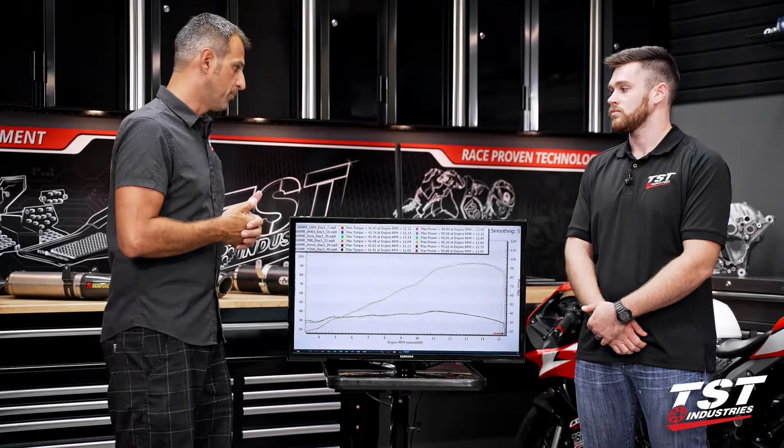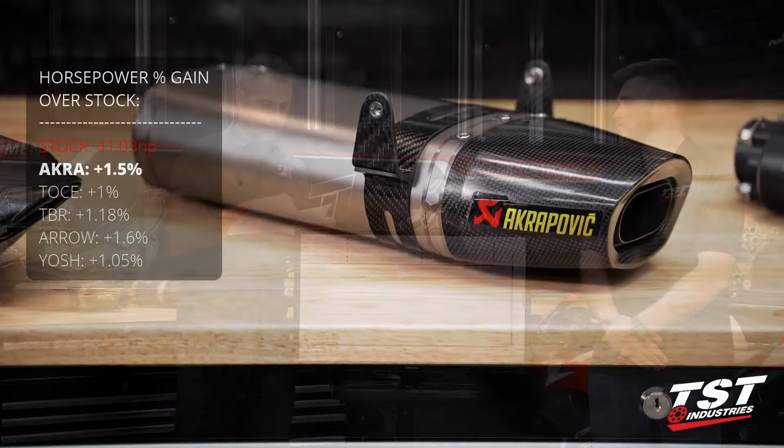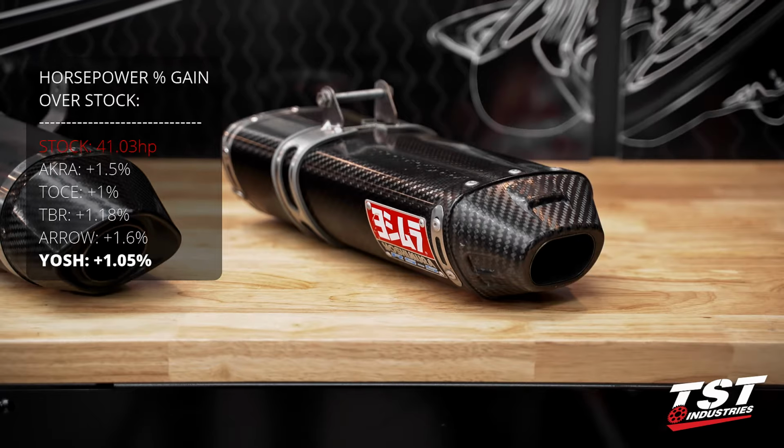So we did see some peak horsepower gains. Our baseline was 94.09 for the stock, with 41 foot-pounds of torque. Akrapovic was a 1.5 gain, and we saw Toce right about 1 horsepower gain. Then Two Brothers Racing was 1.1, and Arrow came in at 1.6 and Yoshimura 1. So they're very, very similar as far as horsepower gain goes. If you're interested in the actual percentage of gain that we got, it was Akrapovic 1.5% over stock, Toce was right around 1, Two Brothers was 1.18, Arrow was 1.6, Yosh was 1.05.